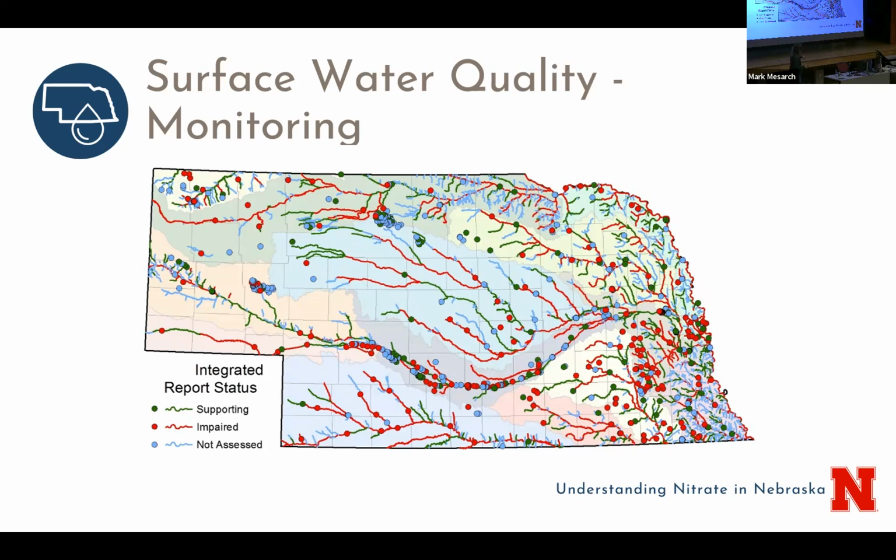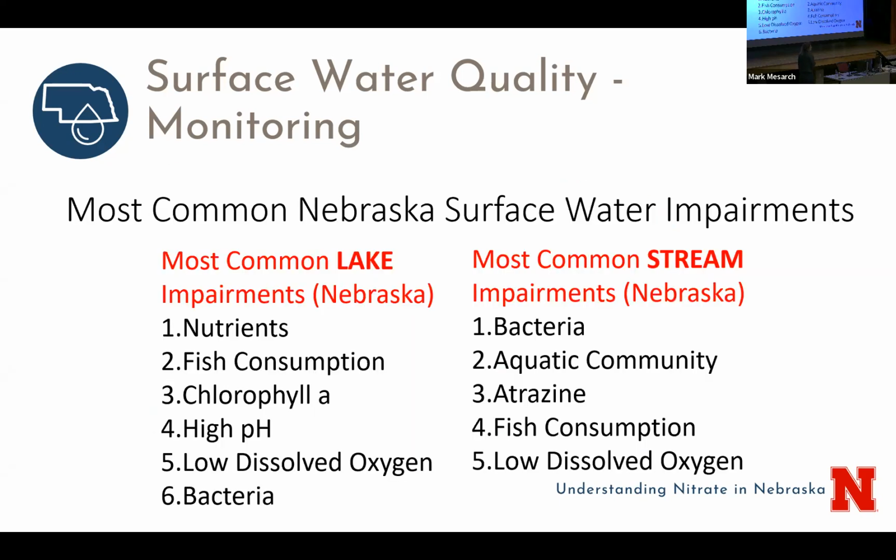So on this map, anything in red, streams or lakes, is an impaired stream, meaning that it does not meet its intended use. Anything in green is supporting, meaning that it does meet that intended use. And all of the blue all across the state is the things that we don't have enough data to make an assessment. So we may have sampled there, we may have never sampled there, but we don't have enough to make a statistical assessment of what that looks like.